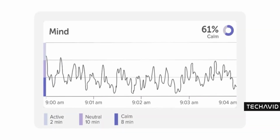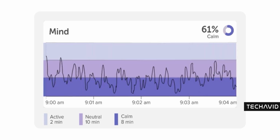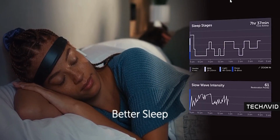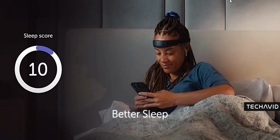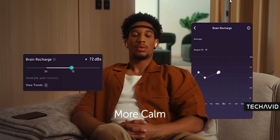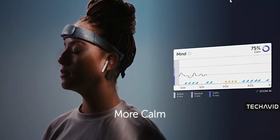But the coolest part: it's not just about tracking, it actually helps you train your brain. One of the standout features is an interactive game where you control an owl with your focus. Stay locked in, and the owl soars. Lose concentration? It glides down. It's like a brain-powered video game, turning mental training into something fun instead of just another stat on an app.